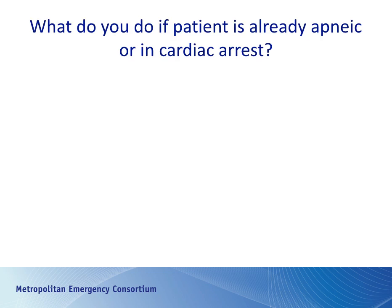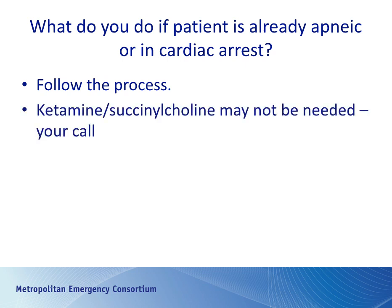So what do we do if the patient's already apneic or in cardiac arrest? Well, we follow the process. Our goal is to get these patients oxygenated before we intubate. If we are oxygenating the patient, then getting an endotracheal tube into the patient is not time critical. So follow the process. Yes, it'll take some practice, particularly in a cardiac arrest situation where somebody's going to have to hold the BVM or hold the mask on the face while somebody else bags the patient until they're oxygenated. But for many of us, we have adequate manpower on scene to help. So follow the process. Whether or not you use ketamine and succinylcholine for a patient who's apneic or in cardiac arrest is your call on the scene.